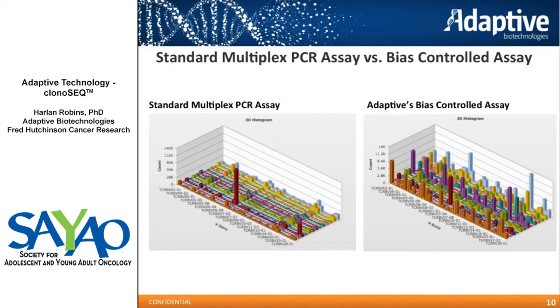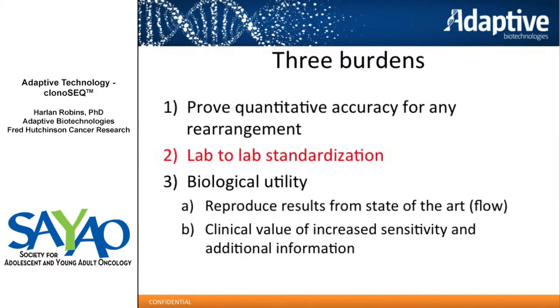And it turns out that the solution for problem one really helped us with problem two, which is lab-to-lab variation, okay? How do you standardize this between labs? Because that's obviously the end result. And so what we did is we created a kit. We beta tested it by sending it out to 9 different labs, including Johns Hopkins, Memorial Sloan Kettering, Vanderbilt, 9 different groups all over, okay? And we sent every lab the same set of samples.